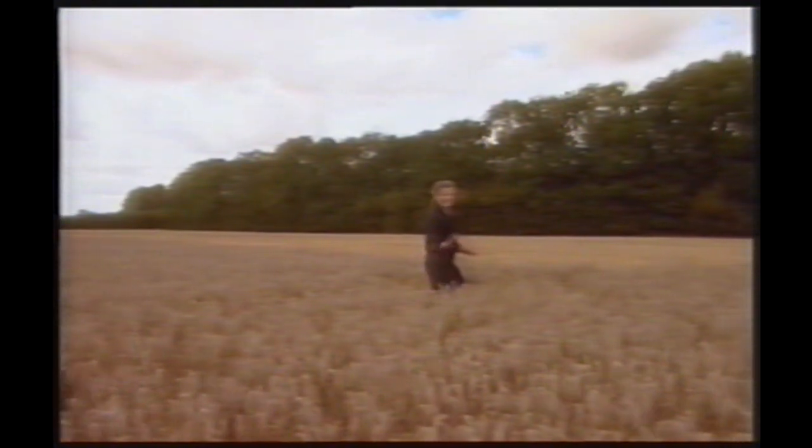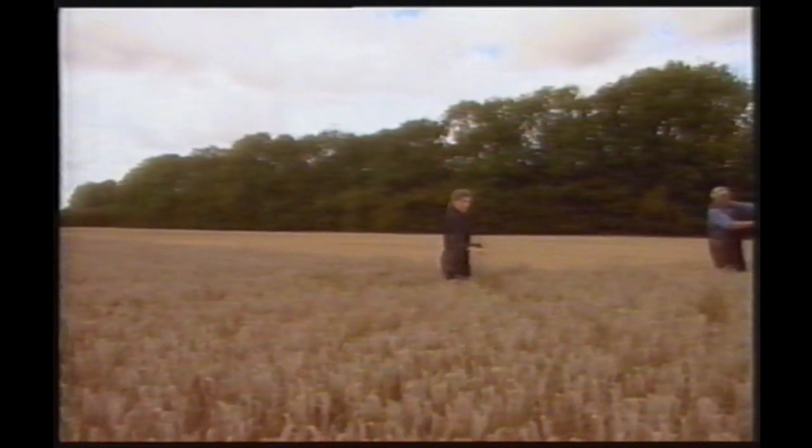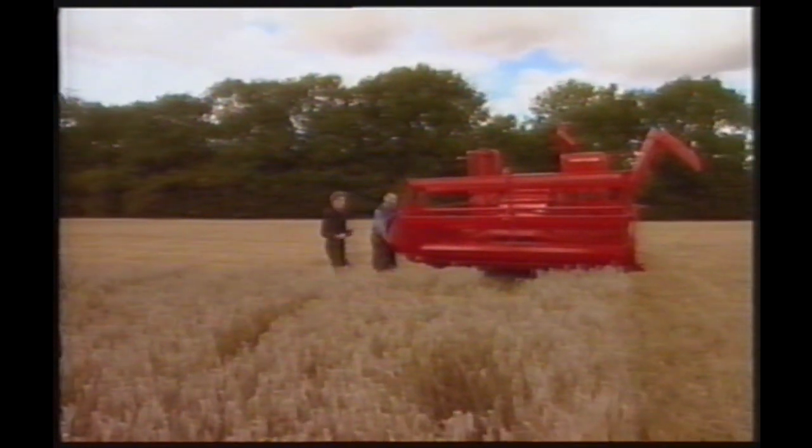It's the end of summer, and we must have the last patch of wheat standing anywhere in Britain. It's ready for harvesting, and our combine's raring to go. All we need now is Philip and Suggs.